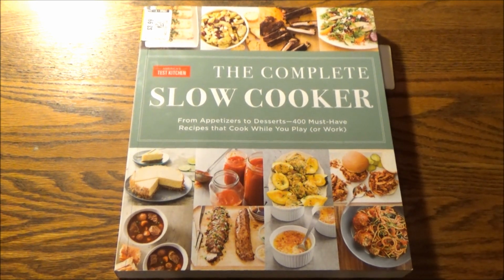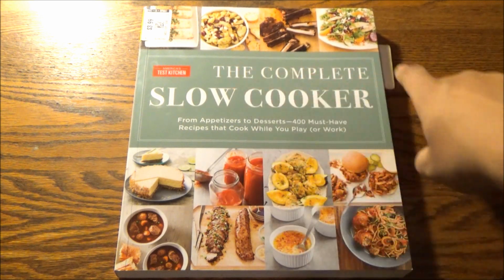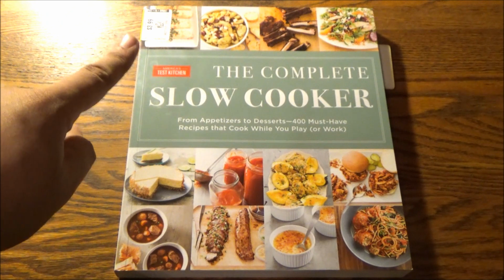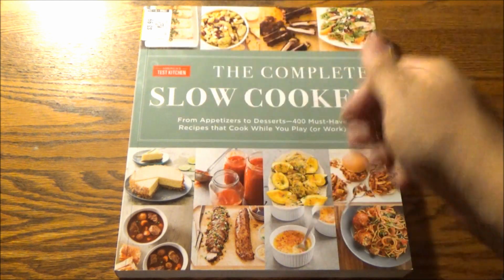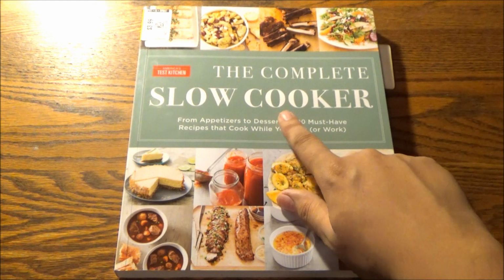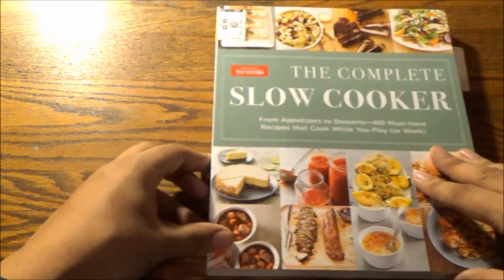So now it's time I take these daydreams into overtime with their newest installment, the Complete Slow Cooker, purchased for $3.99. Think of this as the greatest hits collection from their first 3 slow cooker cookbooks, along with 100 new recipes added to the mix, from appetizers to desserts, for a total of 400 must-have recipes that cook while you play or work.